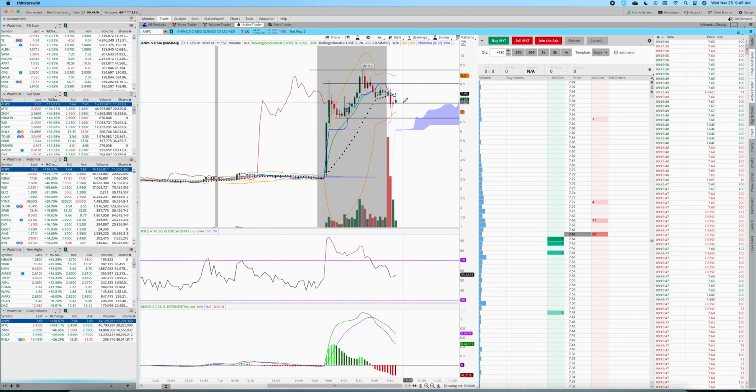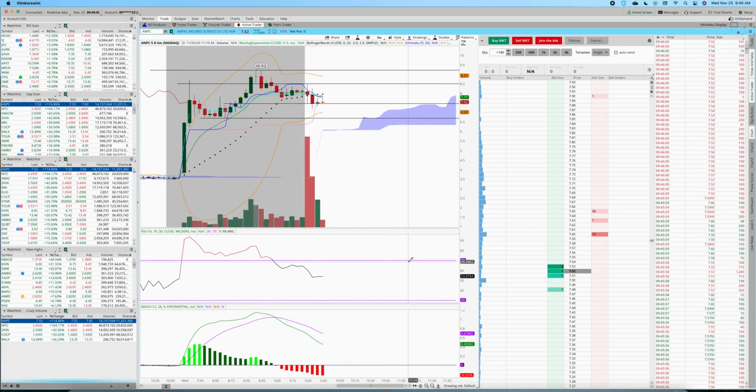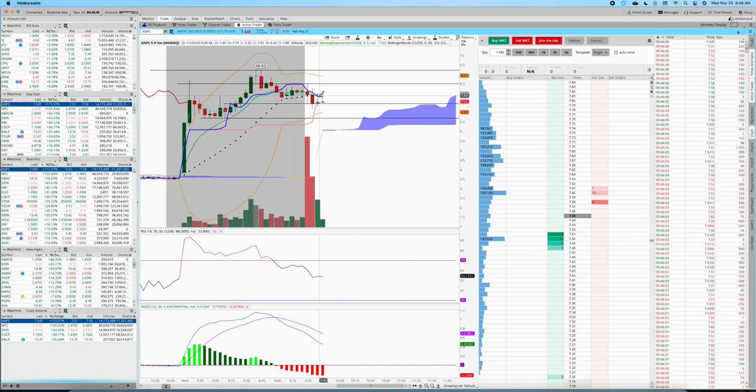Could have got in back here at 7.52. Run so far, 7.68, right? 7.75. So you could be up right now 14, 15 cents. Now 1,000 shares, of course, is 140, right? You could have popped up here, hopped out of it. Here goes the EMA above it. It blew through that. We got room to run.